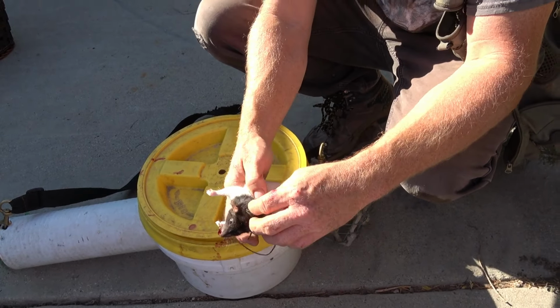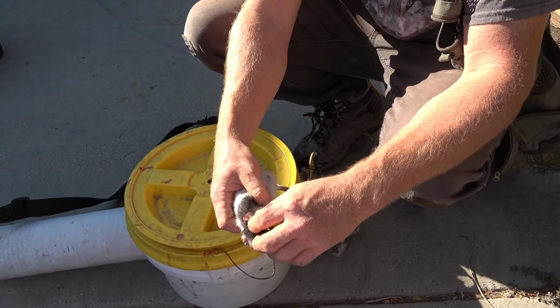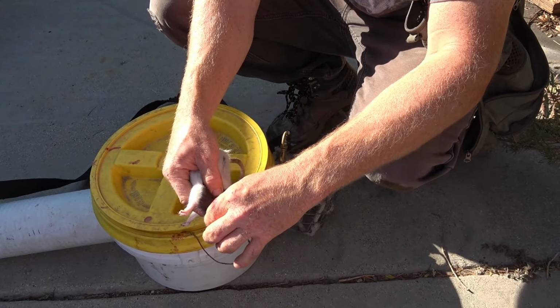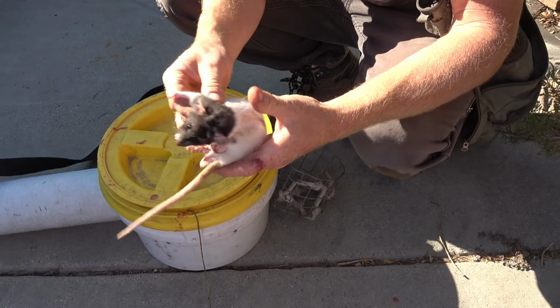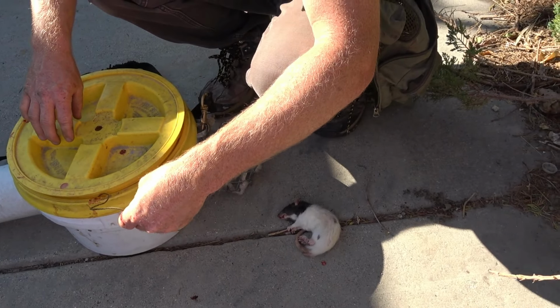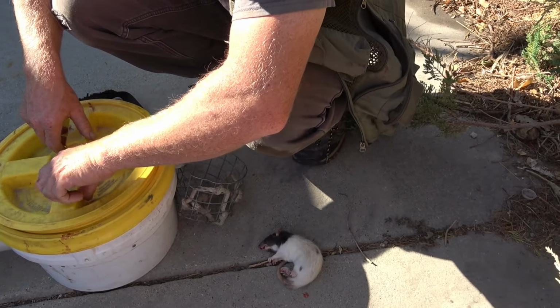Now, the goal is for him not to realize I snuck the rat out. And sometimes that doesn't happen, and sometimes it does. But I try to sneak it out without him knowing. Since it's got a harness on, I don't want to mess with it and pull the string and have him feel that. So I'm just going to take it out of the harness, stick the harness back in there, and shut the lid.